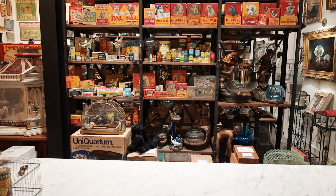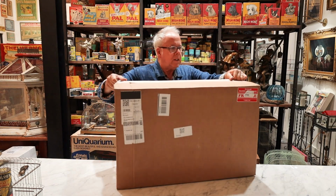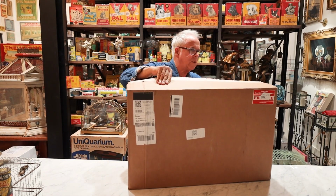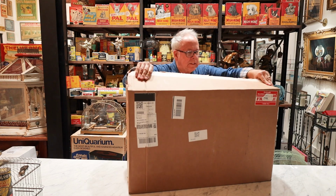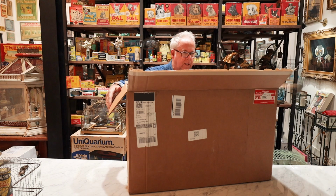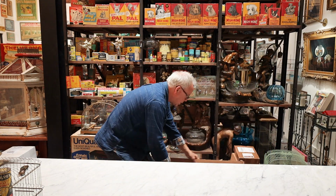This will be an easy one. This is an odd auction house. If you get a deal on something, they will really stick it to you on the postage. And that's what they did on this. I don't think that the cage itself went for a lot of money, but oh my God, did they charge a fortune for the postage.